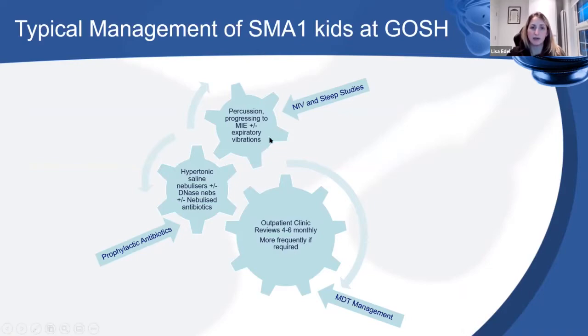So you can see that they start on some physiotherapy techniques, but within that, we're going to do non-invasive ventilation and sleep studies, adding in some nebulizers as and when they need it, and again, adding in prophylactic oral antibiotics through the winter months if they need it. And some of our kids are even on prophylactic antibiotics all year round, and then making sure that we're reviewing them regularly in an outpatient clinic.